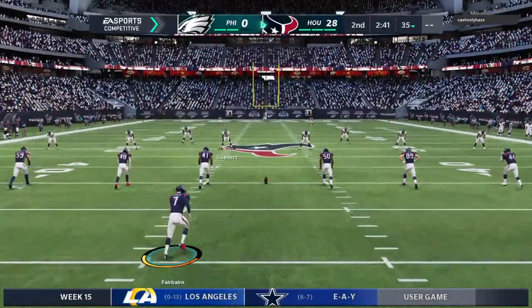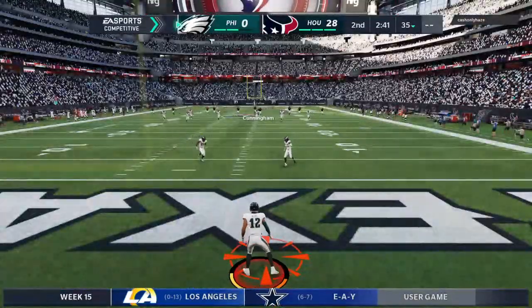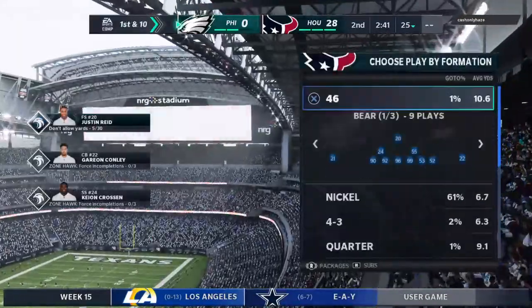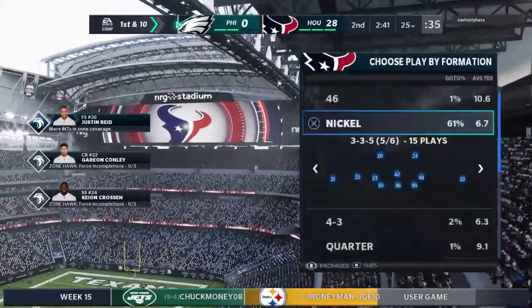Kaimi Fairbairn. So after the touchdown, here's Fairbairn now to kick it away. Taken about 7 yards deep. And he'll just take a seat, and the drive will begin at the 25-yard line.